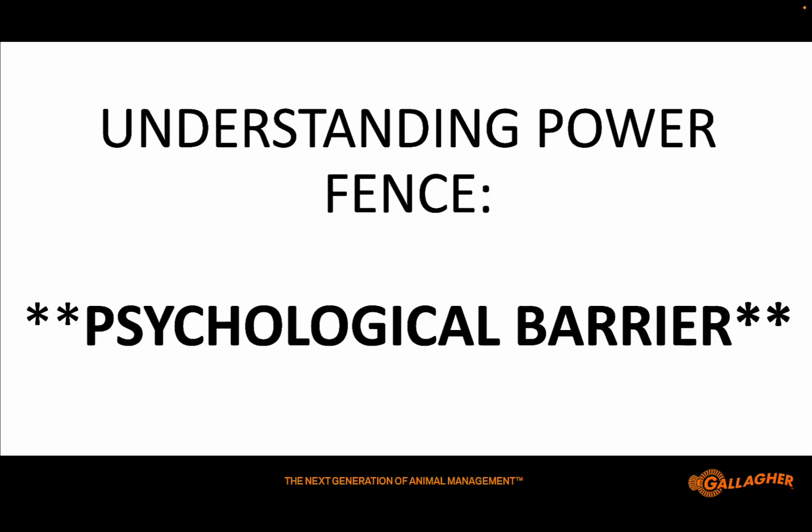So the first thing with power fence that we have to understand is it is a psychological barrier. In other words, let's take a four-strand, multi-strand, high tensile fence, for example. If it is not electrified with power, then it's not much of a psychological barrier or a physical barrier. Now, what Peyton talked to you about with the fixed knot woven wire, definitely a physical barrier. So with electrified high tensile permanent fence, we have to remember psychological barrier.